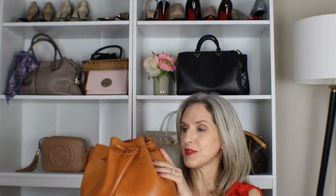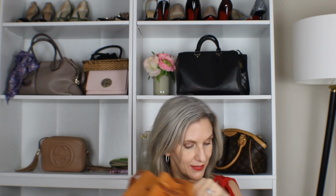So while I do like this bag, I realize that I probably would be willing to part with this bag because I don't have that feeling of joy when I look at it anymore. I'm kind of tired of it, I guess, and as pretty as it is, as beautiful and as functional as it is, I think that I could probably live without this bag. So those are 3 bags that I can definitely live without.